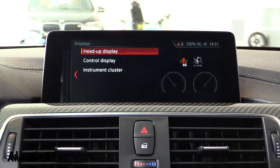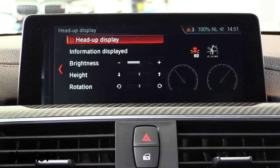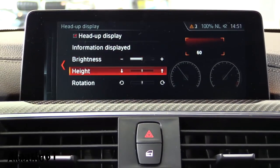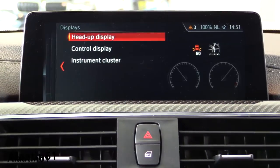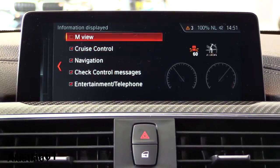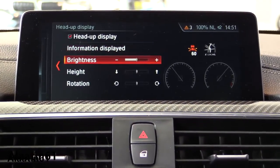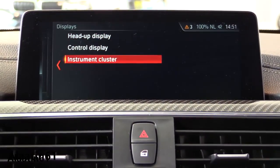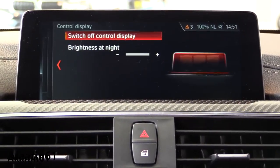Displays. You have also the head-up display. Very cool feature. You can adjust the brightness, the height, rotation, and the information. M view, instrument cluster, control display.